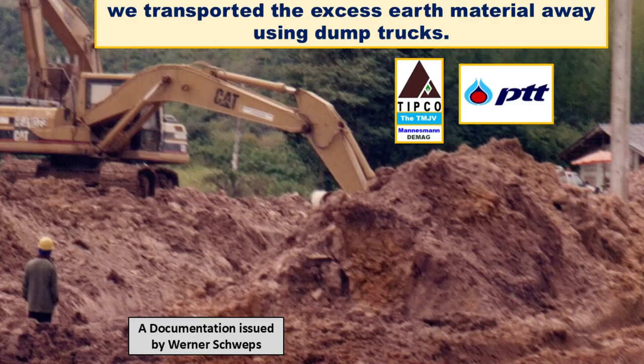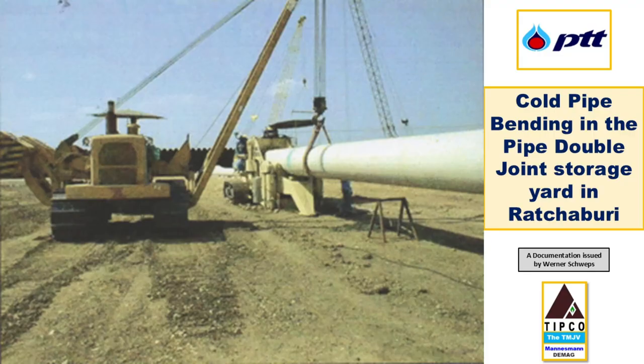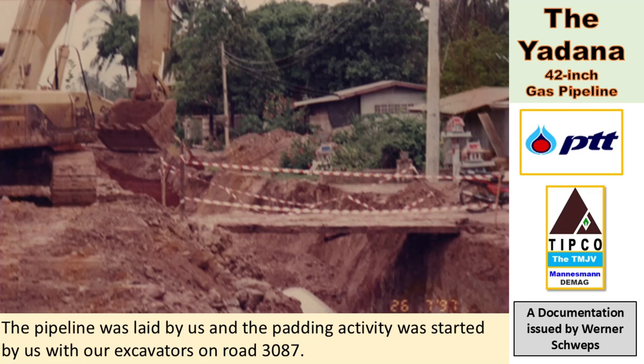The excavated material needed to be either graded on the right-of-way or piled at a part of the road. In certain instances, we transported the excess earth material away using dump trucks. All pipe field bending was carried out outside the right-of-way, in designated work areas. The 42-inch pipes were sometimes laid directly into the trench, and we conducted our welding activities down in the trench as well. When space allowed, we also used our mechanized mainline welding spread, which included a significant amount of equipment and manpower. The backfilling activities that followed were consistent with those in other pipeline areas.